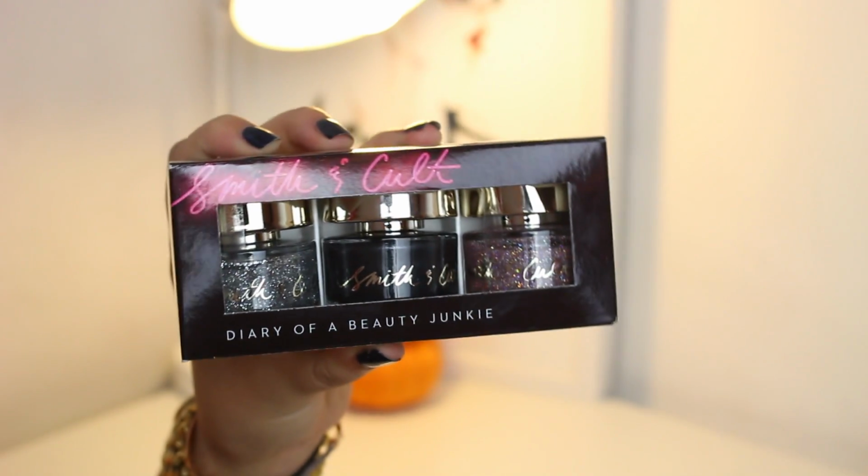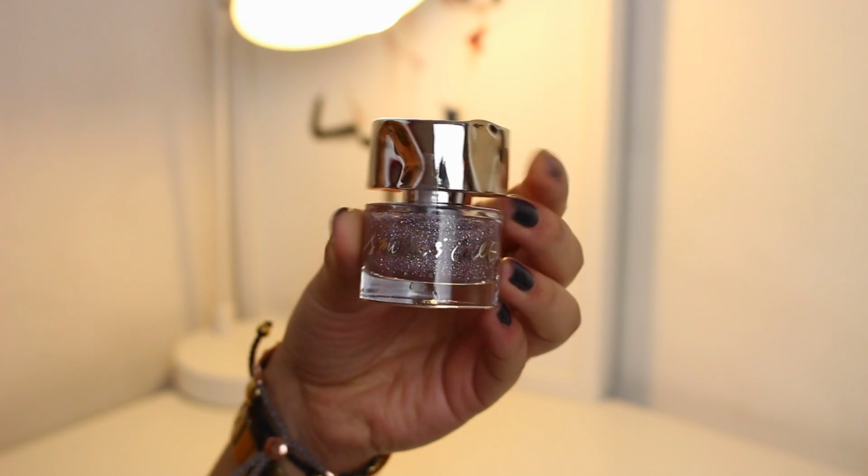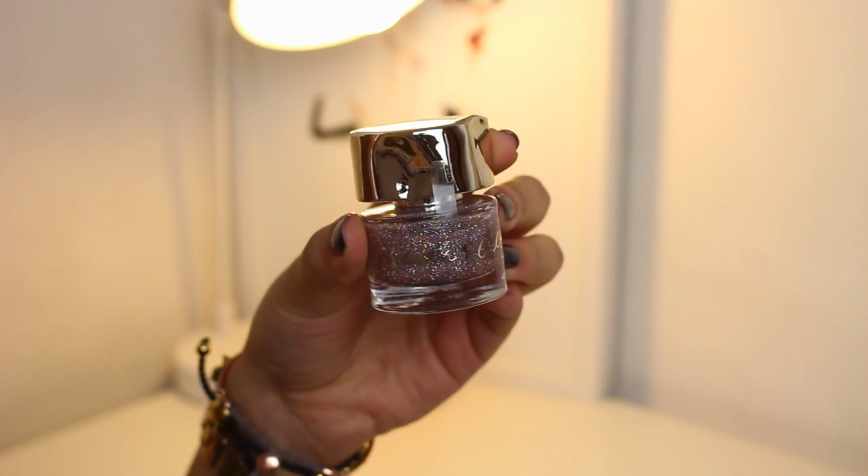Carrying on from luxe nail polishes, I have this Christmas gift set from Smith & Colt. It's called Diary of a Beauty Junkie, I believe, and I just got this one yesterday as well. I haven't actually tried any Smith & Colt polishes, but everyone's been raving about them. I'm just going to take one out to show you. It looks like this. The packaging is beautiful, and I think they're really luxurious looking polishes, and I'm actually really excited to try them.